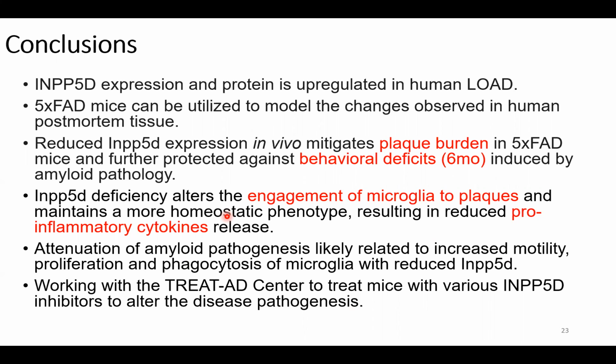And lastly, attenuation of amyloid pathogenesis likely is related to the increased motility, proliferation, and phagocytosis of microglia that we observed with a reduction in INPP5D. And we are continuing this work with the TREAT-AD Center. INPP5D is a target of that particular center. So we are looking at beginning some in vivo studies with INPP5D inhibitors to determine if we can alter the disease pathogenesis.